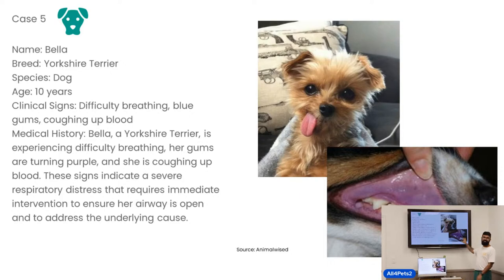That's not her, that's a bigger dog. But just to understand, she needs intervention on her airways. So how are we going to rate her? Let's put a layer of difficulty now. After we choose a rating, what's the next step? What are we going to do with this patient?